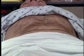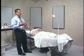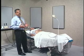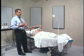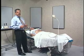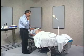Now I'm listening in all the different quadrants of the abdomen, the quadrants that we just reviewed, and I'm listening for an adequate amount of time to ensure me that I'm getting a good representation of what the bowel sounds are. Sometimes you may need to listen for a much longer period of time, especially in a situation where you're suspecting an ileus. Next, I'm going to listen for bruits.